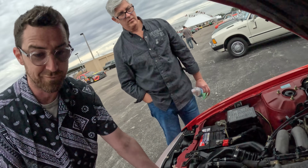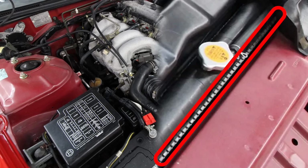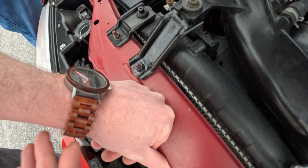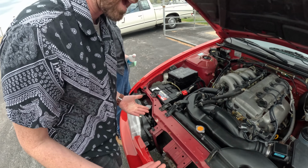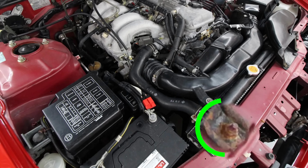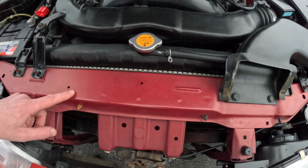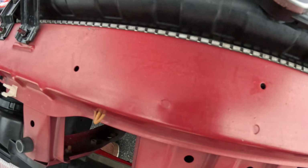And some of the other followers that you have pointed out that the foam right here between the radiator and the radiator support is missing, and that's supposed to act as an air dam to guide the air through. And I can see that these brackets were rusted and somebody refinished them, so that's not original. There are supposed to be decals on this radiator support right here. I can almost see the residue from where there should be.